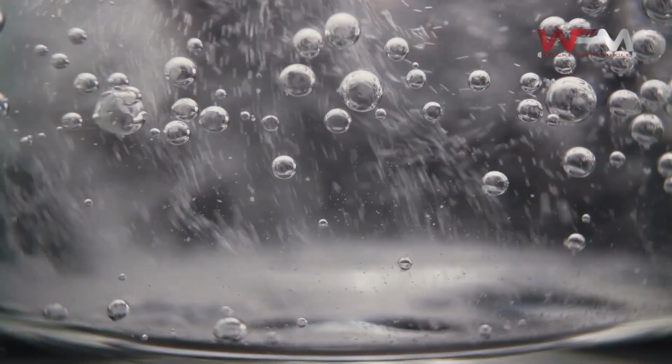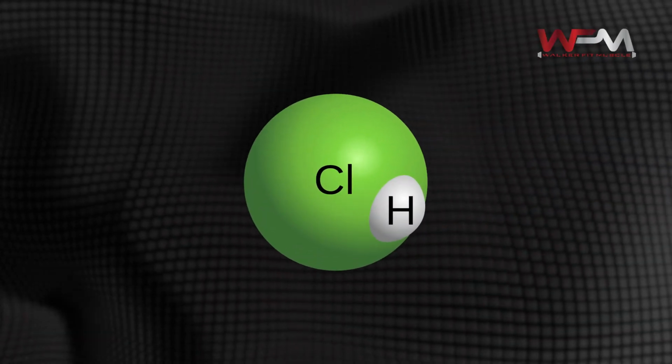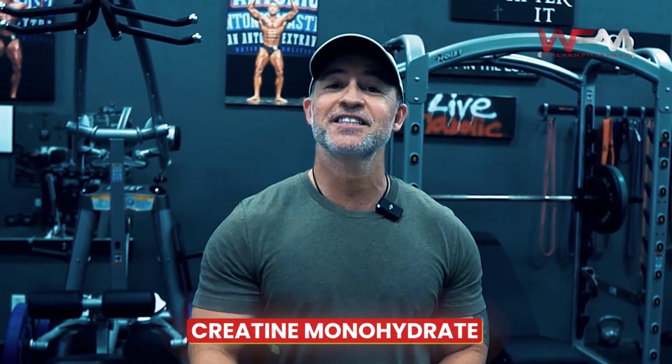Now, creatine hydrochloride, or HCl, is often marketed as being superior to creatine monohydrate. In reality though, creatine HCl is just more acidic than monohydrate, meaning that it's more water soluble and dissolves better. Apart from that though, the hydrochloric acid molecule just detaches from the creatine in the stomach anyway, ultimately having zero effect on its bioavailability.